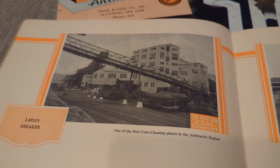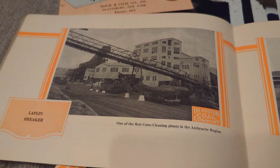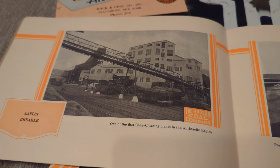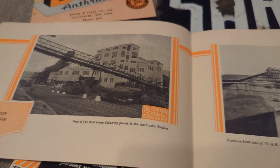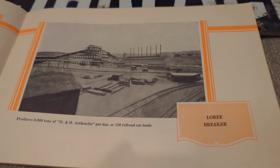I asked the gentleman, who I assume was the owner, if I could take a look at that kind of stuff and photograph it, and he said yeah. So the remnants of that breaker are still kind of there. I think it's been cleaned out since, though, unfortunately.